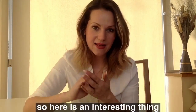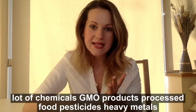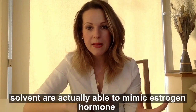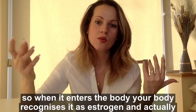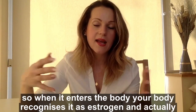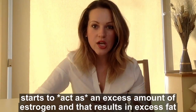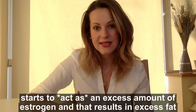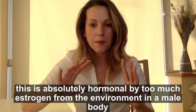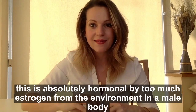So here is an interesting thing. A lot of chemicals, GMO products, processed food, pesticides, heavy metals, and solvents are able to mimic estrogen hormones. So when they enter the body, your body recognizes them as estrogen and starts to create an excess amount of estrogen, and that results in excess fat. This is one of the reasons men develop man boobs. This is absolutely hormonal, caused by too much estrogen from the environment in a male body.